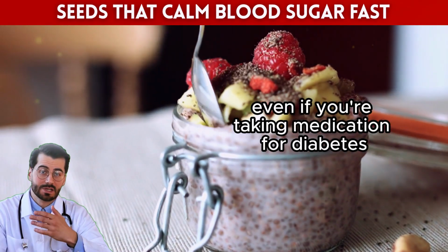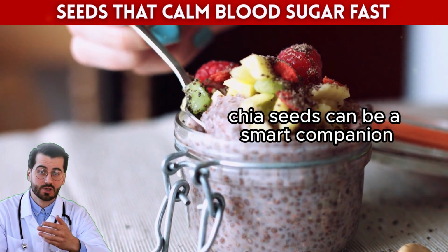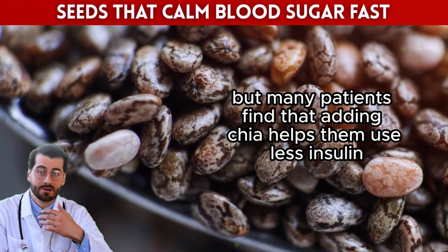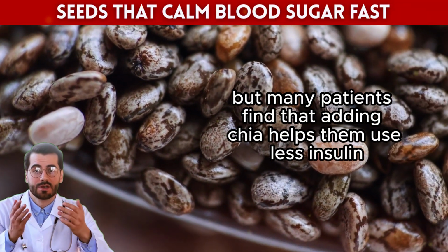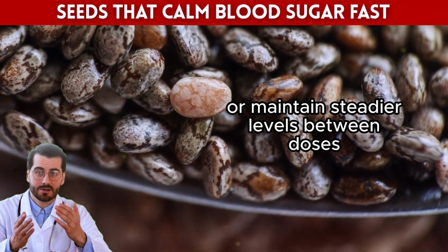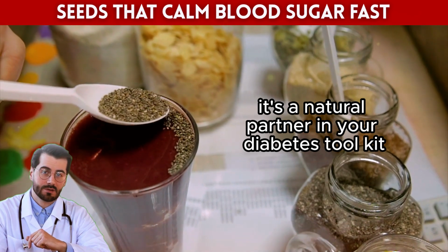Even if you're taking medication for diabetes, chia seeds can be a smart companion. Of course, always talk to your doctor before making major changes, but many patients find that adding chia helps them use less insulin or maintain steadier levels between doses. It's not a replacement. It's a natural partner in your diabetes toolkit.